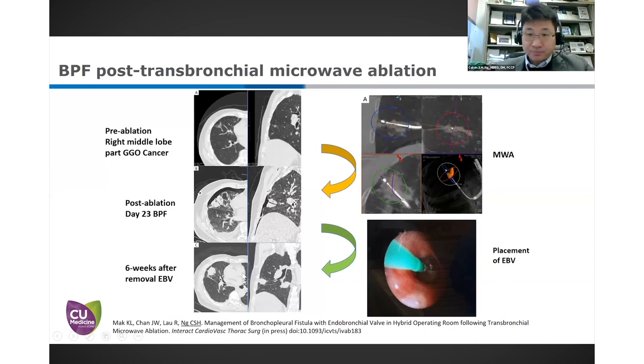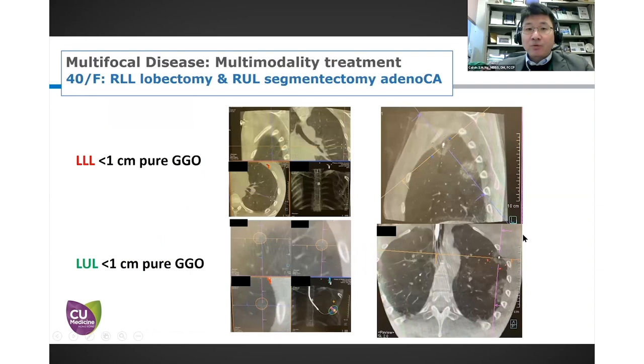So you can also see that apart from ablating single lesions, you can also ablate more than one lesion in one go. This is a very unfortunate lady who's already had a lobectomy and a segmentectomy on the right side, and then has multifocal adenocarcinoma, and now has new ground glass change in the left lower lobe and left upper lobe. And we ablated both of these lesions.